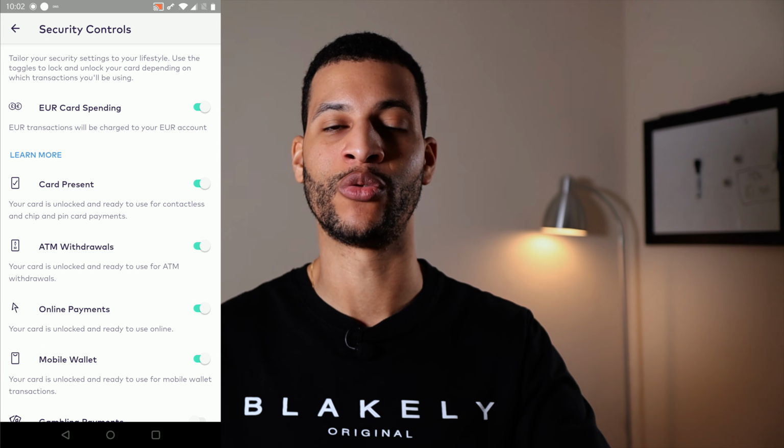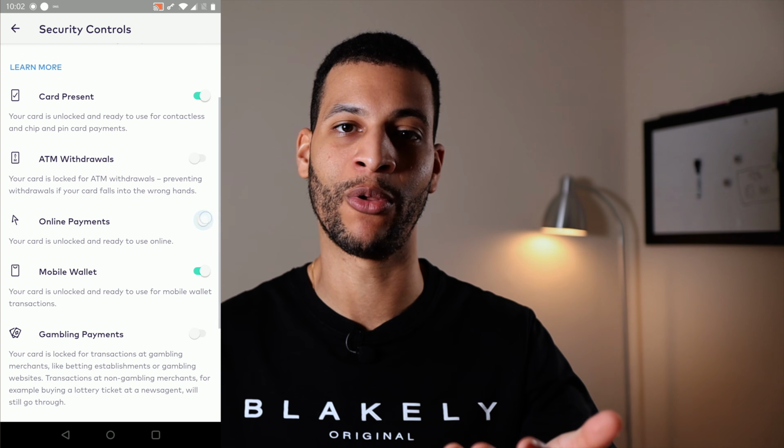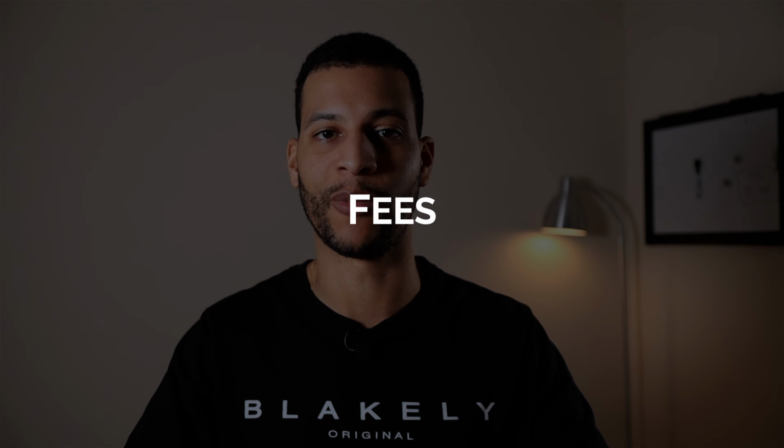In terms of card controls, both allow you to block gambling payments, lock the card if you lose it, and also get a PIN reminder. And that's pretty much it for Monzo, whereas Starling allows you to disable contactless, ATM withdrawals, disable online payments, and Apple and Google Pay. All these extra security features mean that Starling is the much better app in terms of card controls. Section number 4 is all about fees.